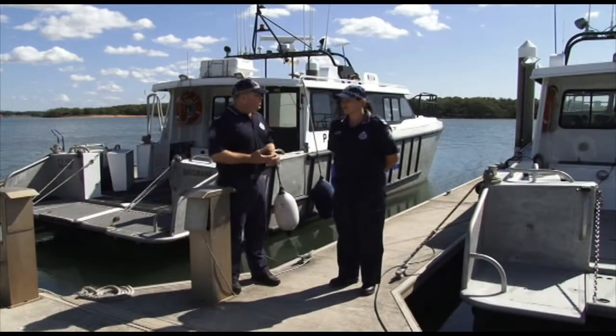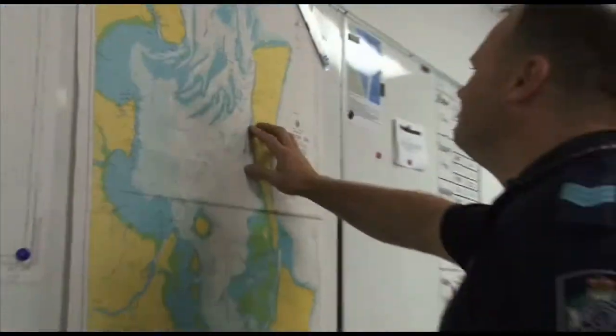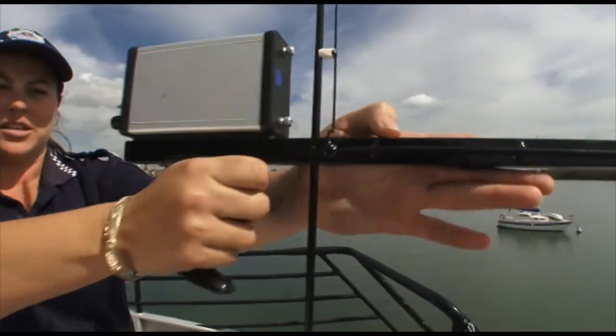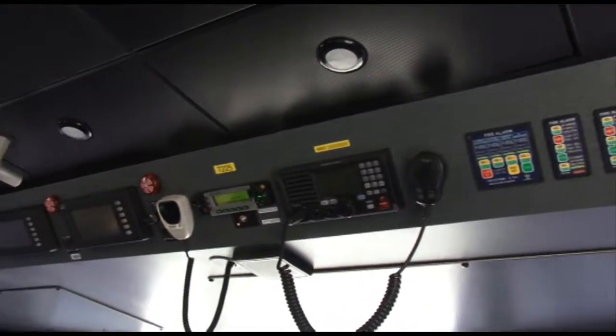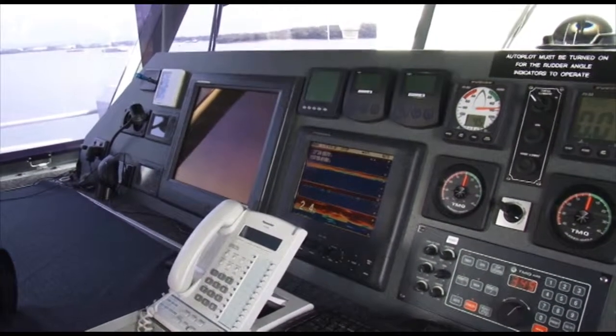We also do search and rescue, so we're the responsible authority for search and rescue in Queensland. So we, Water Police and other trained search and rescue coordinators, have to physically go about finding people in both a marine and a land environment.